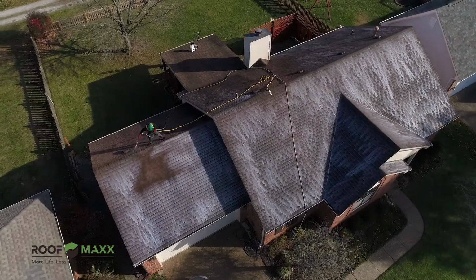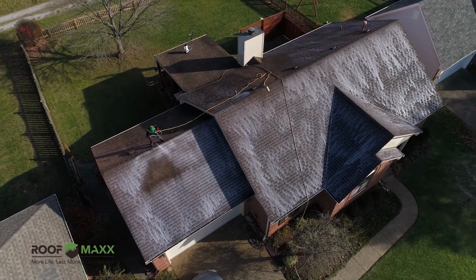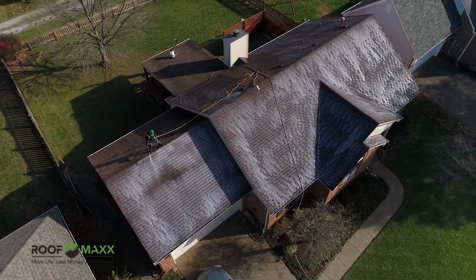That was an advantage for us, and even though my house is only 8 years old, I've got plenty of life left, but I'm going to keep reapplying this product every 5 years because it's going to just last to the longevity of my roof. We would recommend our clients use the Roof Maxx product, no question.